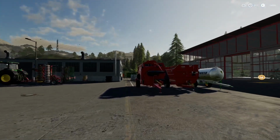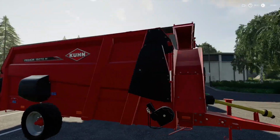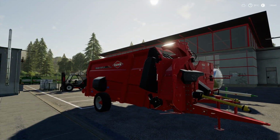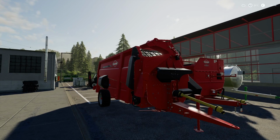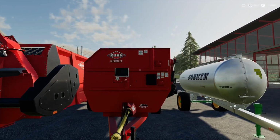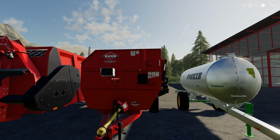We have a Kuhn straw blower, the Kuhn Primor 15070M, fancy name. That is a straw blower. Now, they have the little ones, but you know what? You can get more than one bale in here. This thing works pretty nice. The other ones are cheap. I mean, $2,300, but I just went with this. Then I went with the Kuhn Knight. Big Papa C said this is a dandy one. The Kuhn Knight mixer wagon. So that'll be all nice and dandy.